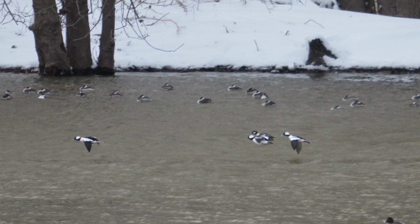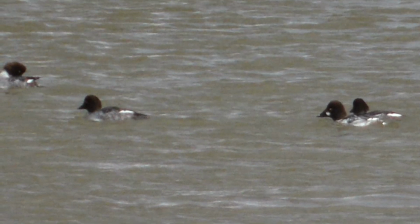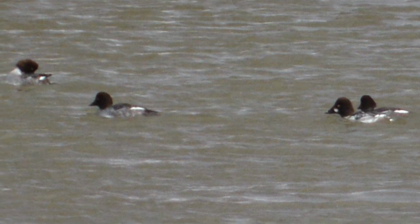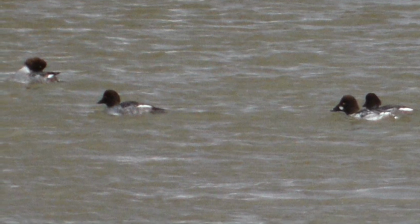Now, this next species of diving duck that I was excited to see in the company of buffleheads is the common goldeneye. There are both male and female goldeneyes in this picture, and you can tell them apart because the male has a little white spot on the front of the face, and the female doesn't.